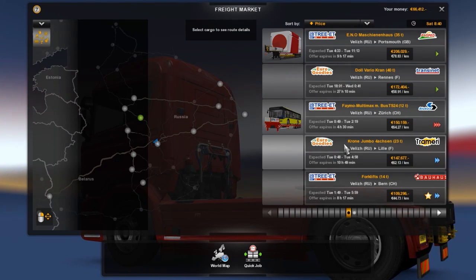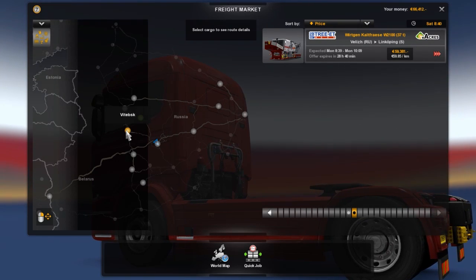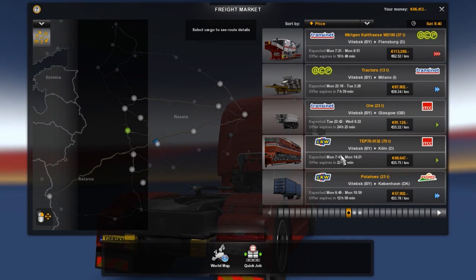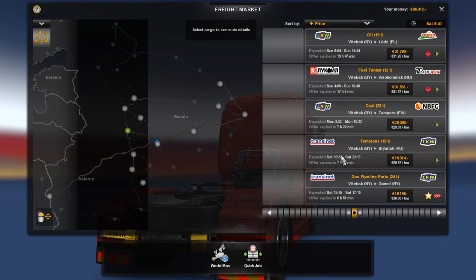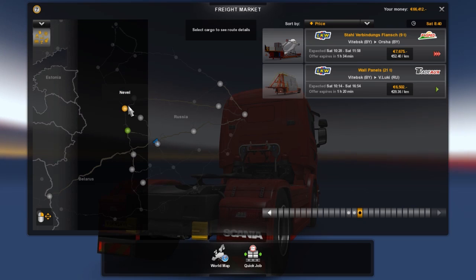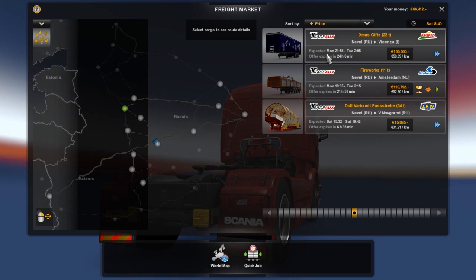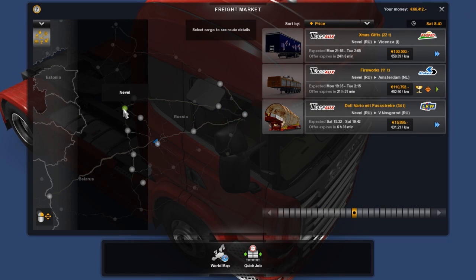But basically, what you want to do is deliver these trailers for, I think, a total of 4,000 kilometers. You don't need to do one 4,000 kilometer job, but you can split them up. And once you do that, you get a World of Trucks achievement. So to do this, you obviously need the game linked to your World of Trucks profile.